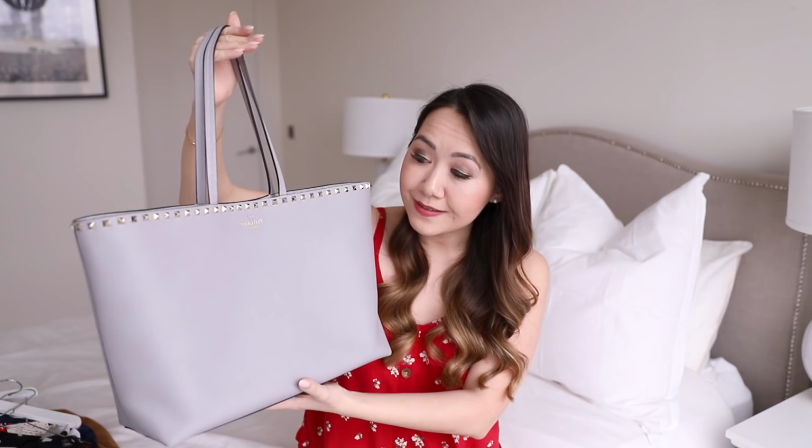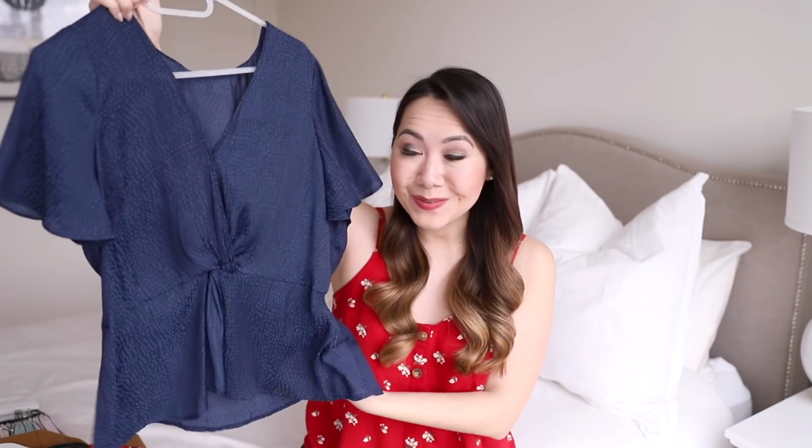But yeah, absolutely love this so far. I love the color. I know a few of you are deciding between the caramel color and the blue. I'm not too much of a tan bag kind of girl, but it's a beautiful color as well. But this one I think is absolutely stunning, a really nice neutral and just such a pretty shade of blue gray. So onto the clothing part now, and first up is this beautiful top I got.